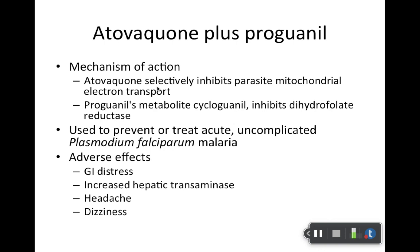Mechanism of action is listed there, but it's broken down by drug, and that's basically as simple as it can get. Atovaquone selectively inhibits parasite mitochondrial electron transport, while proguanil inhibits dihydrofolate reductase.